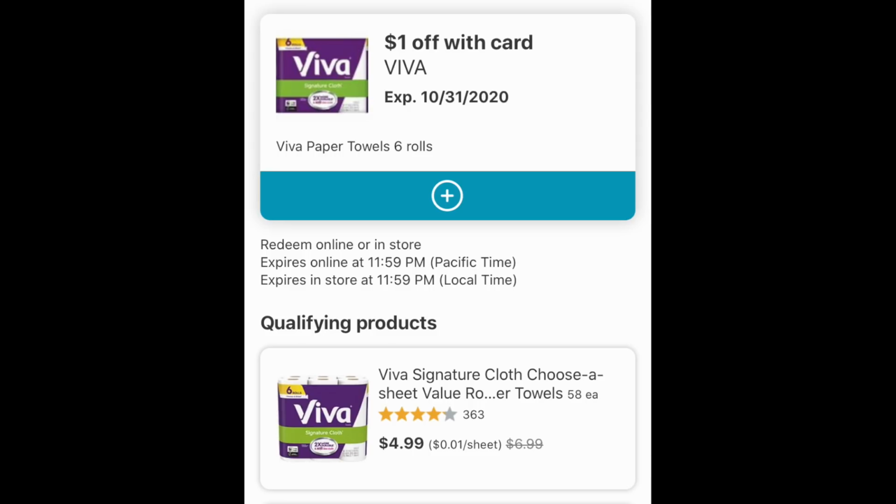Now, the counterpart to this, so it's either with the Cottonelle or the Viva. The Viva is also $4.99, and there's a $1 IVC coupon found in the October Big Book. I believe it's on page 8, or you can load it digitally. And it'll drop it down to $3.99 for this fancier Viva paper towel.